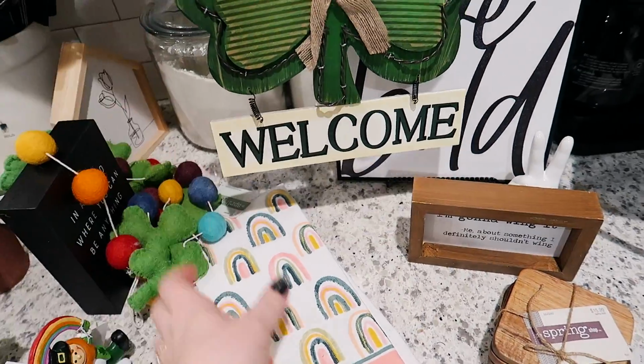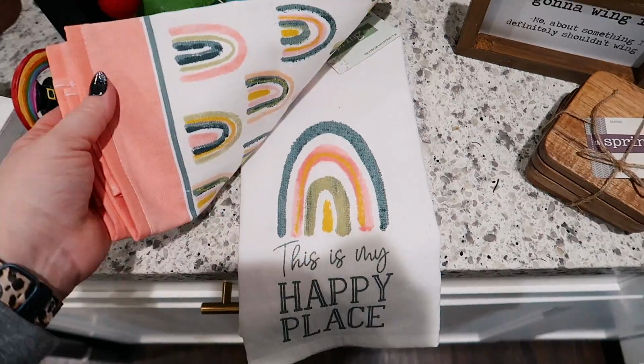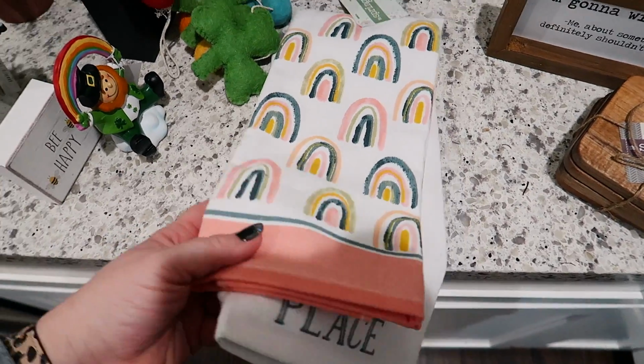I'm just gonna hang that there for now. And then I did get these two rainbow towels just because I thought they would be so cute here in the kitchen.